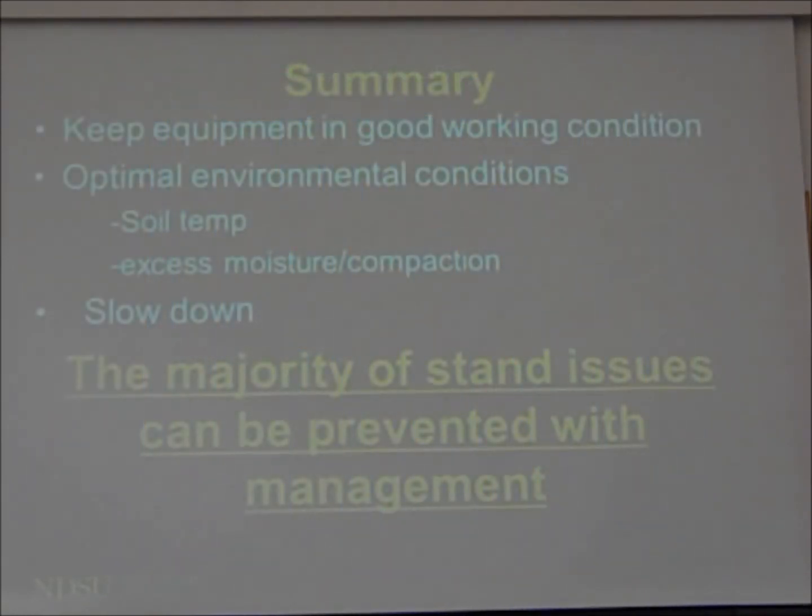So to kind of summarize things up, producers really need to think about getting those planters into the shop and keeping them in good working condition. You want to make sure your environmental conditions are optimal, thinking about your soil temp and what that excess moisture might do for compaction. And maybe even it's just going to be slowing down.